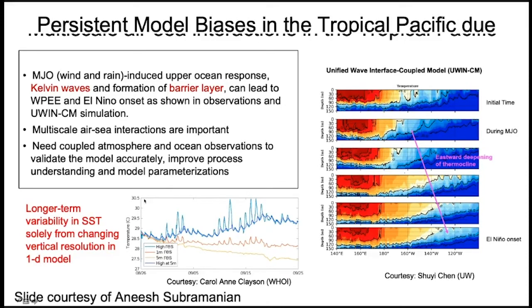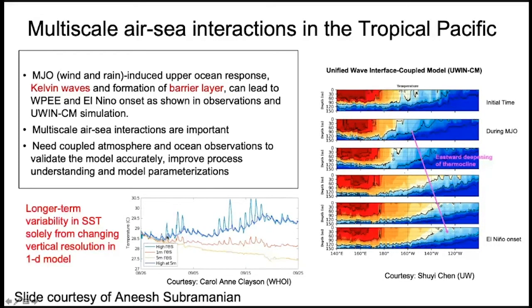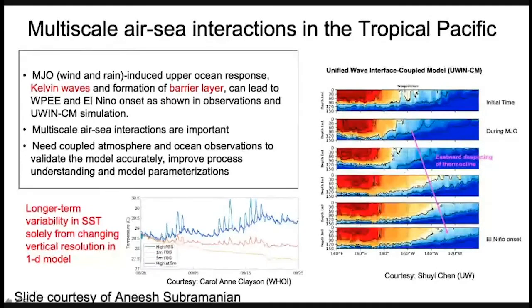And so, for example, this is a figure from Carol Ann Clayson, where she's running a 1D model and with different vertical resolution. And the blues are a high resolution, like centimeter to 1 meter to 2 meter, as you go deeper into the water column, versus 1 meter resolution in the orange, a 1 meter resolution 1D model, and a 5 meter resolution. And so for the 5 meter resolution, 5 meters is the top level.